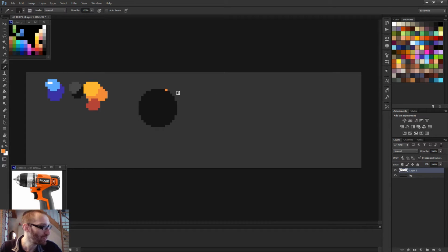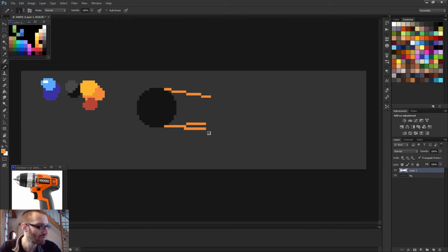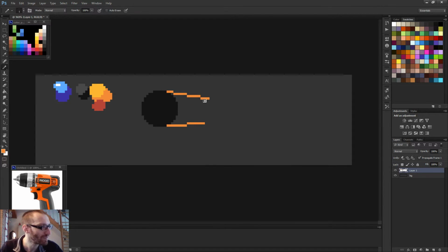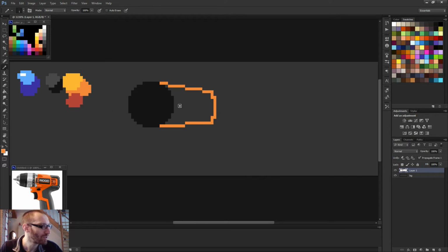I'm trying to create this tube, but making it oriented like this on the camera, so slightly towards the camera. I'm trying to slightly have these two lines converge. And it might not be enough. Maybe I should go so far as to doing this. I don't know. It could work.